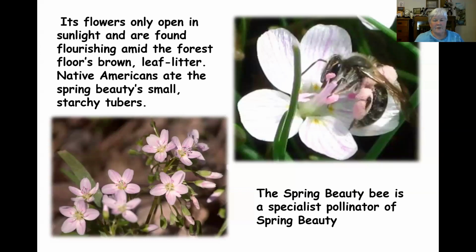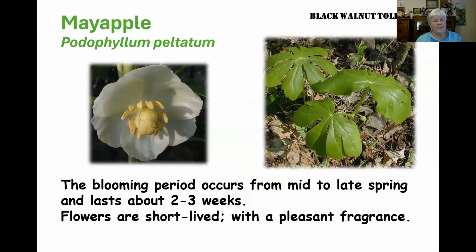May apples, another really wonderful woodland plant. Now they have a blooming period that's usually mid to late spring. You do not want to eat the fruit from a May apple unless you're absolutely sure that it's ripe. It's edible, but it's got to be completely ripe or it's poisonous. So this is one where you wonder, do I try it or do I not? For me, I think I'm just going to abstain.